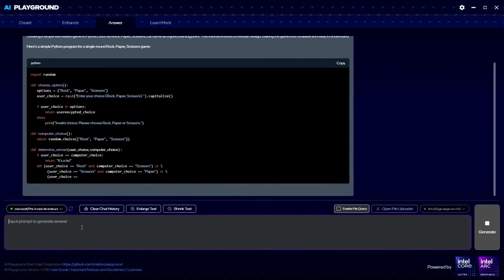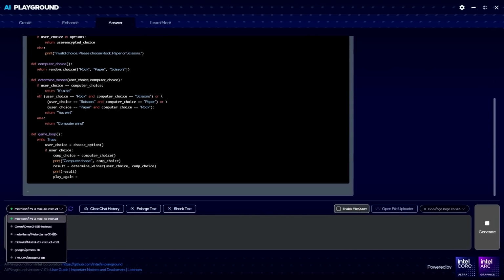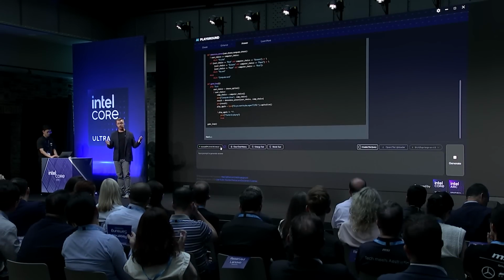AI Playground is a great example of how we think about AI at Intel. It's open, accessible, and secure. It's a great way to get started if this is your first time using AI on a PC, and it's also a great way to get a jump start if you're a more advanced user. We hope you love it on your new Core Ultra laptop.